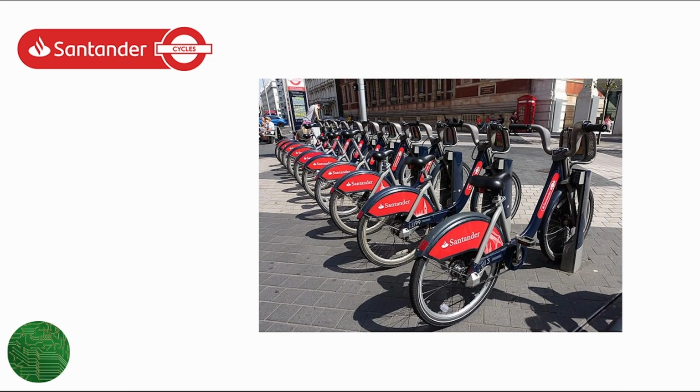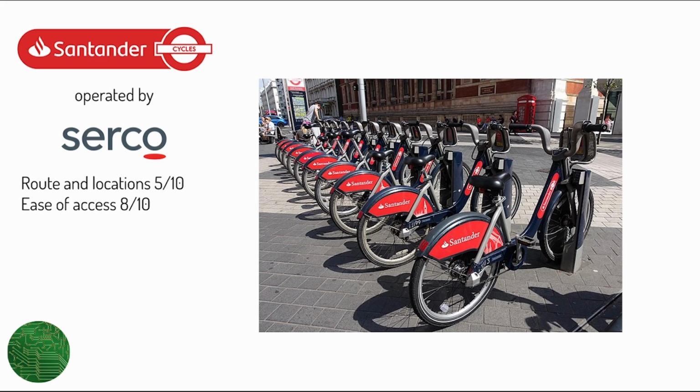Overall, ease of access is 8 out of 10. This is because of the multiple payment methods available, but it would be nice if the cycles accepted phone or device payments at the terminals.